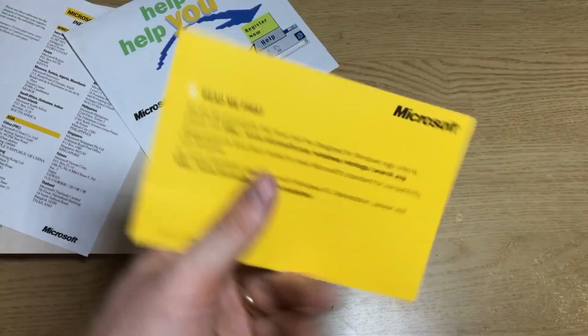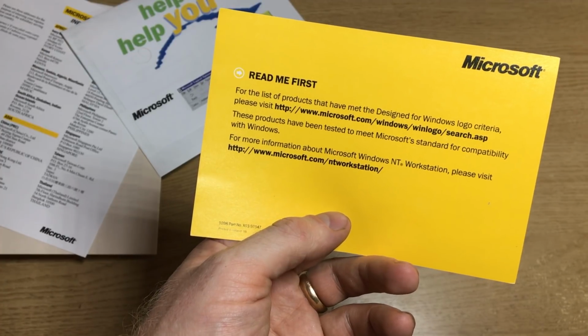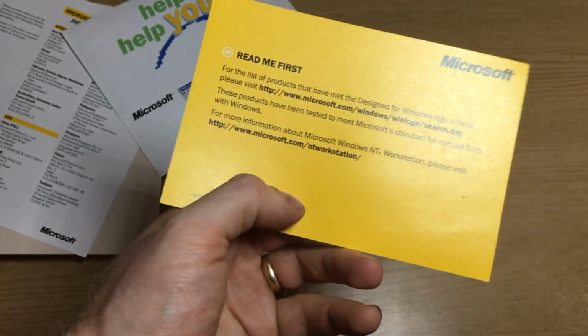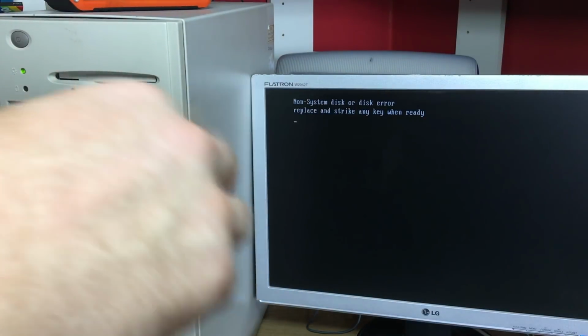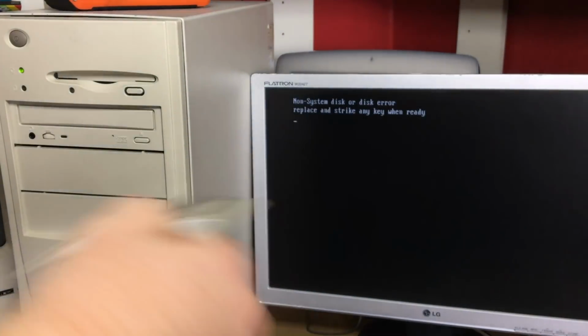Ooh, piece of paper. Read me first. Ooh, there you go. For a list of the products that have been designed to meet Windows logo criteria, go to there. There we go. So that's what you get in the box. Let's get this on the system. Right, as seen before, it's already booted to this screen where it says non-system disk or disk drive error. So I'm going to put in the first floppy.